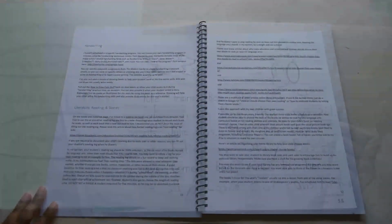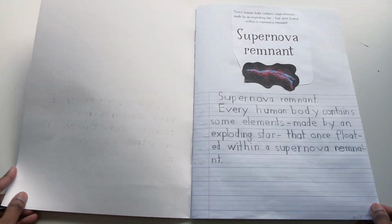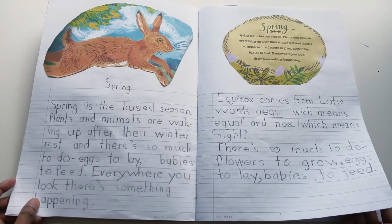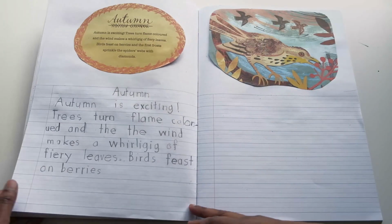In addition to that, I have also created this notebook where I have pasted little passages on topics that my son is currently interested in. And he just copies these passages. So it's a way for him to practice his handwriting as well as learning spelling through copywork.